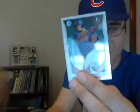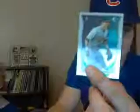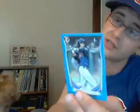So, all right, we've got a mini Miguel Sano from the Twins. We got a Chrome Nelson Rodriguez for the Indians. Kendry Flores for the Giants. We got another Chris Bryant Chrome for the Cubs. We've got Daniel Robertson for the A's Chrome. We've got a blue for Anthony Santander for the Cleveland Indians. That's numbered out of 500.